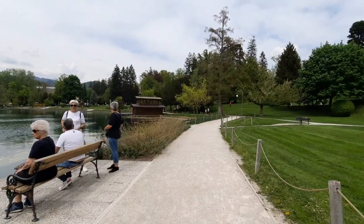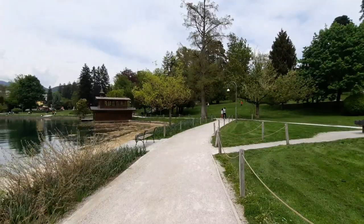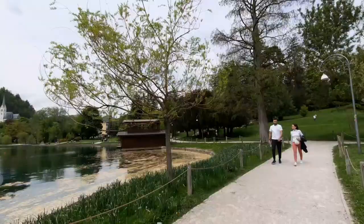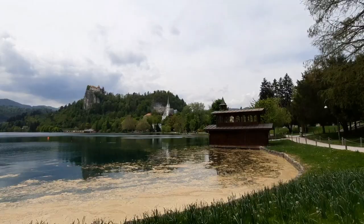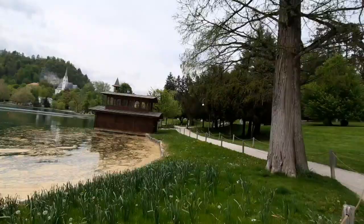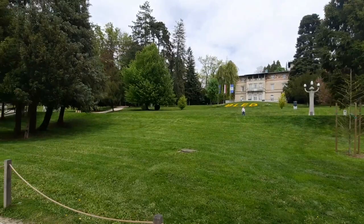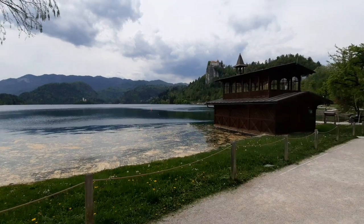There you have bars and restaurants on this street in the middle. And there we have another boat house. That is not really in use, I think, but it just looks nice. Oh, lots of algae here. My god. We should clean this up. There you have Bled written with the flowers. And I think that is the town hall, maybe? I'm not sure about that. Like a churchy thingy boathouse.